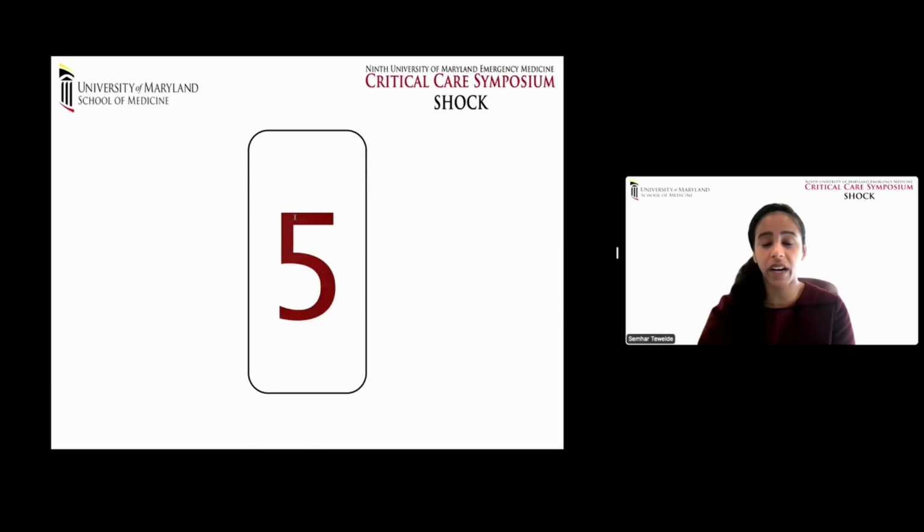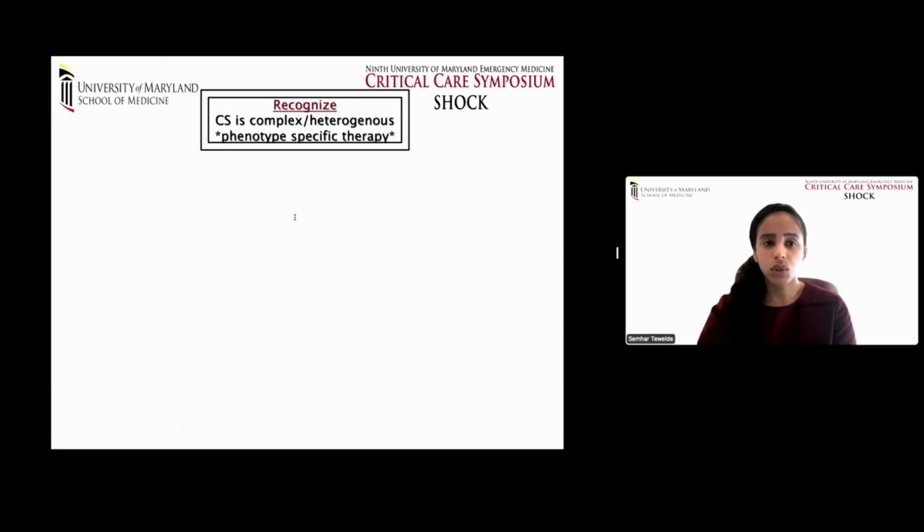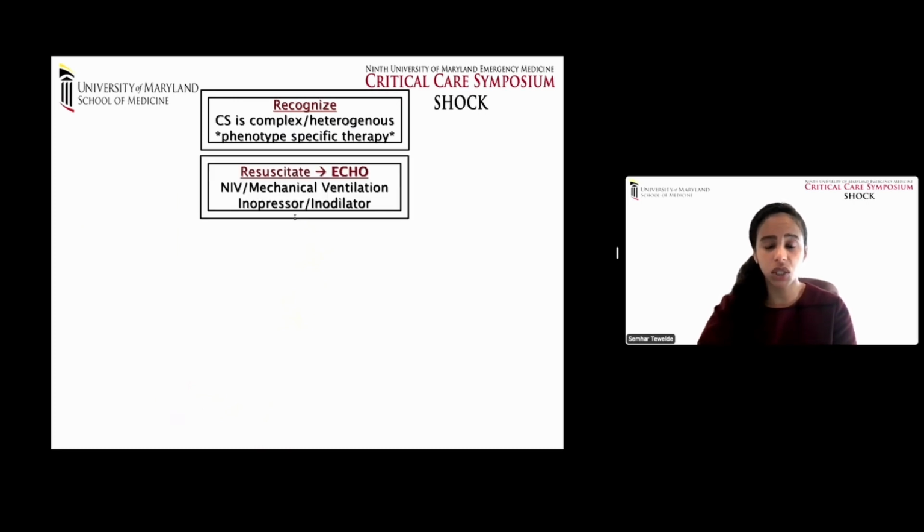So let's review this 5-step approach. I'd like you to recognize that cardiogenic shock is complex, it's heterogeneous, it has various phenotypes, and it's not going to have a one-size-fits-all approach. However, resuscitation should be the ABCs for every patient. Echo is going to be vital in your resuscitation.